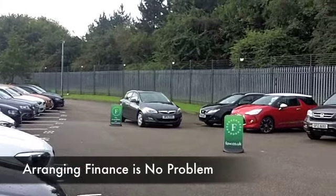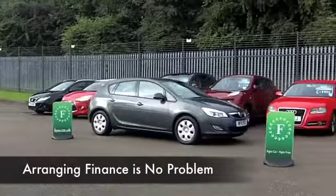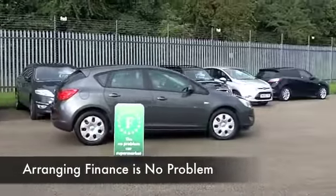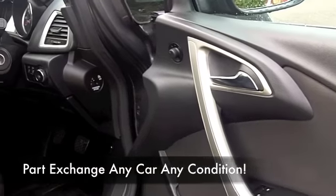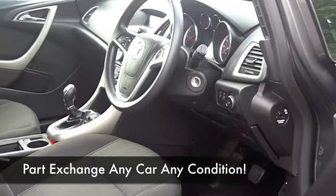Pop the key in, fire up that dash, and you'll see it's only got about 9,000 miles on the clock, so that's really nothing at all. Cloth seats, just a lovely cabin as well, very well put together, great driving position. You've got all-round airbags, cruise control, parking sensors, great feature to have.